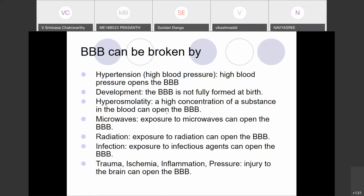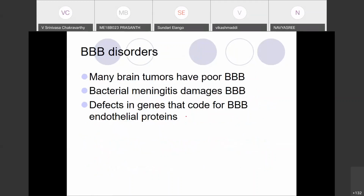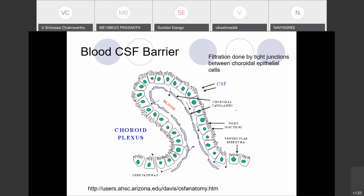Now, the blood-brain barrier can also be broken by hypertension. During development, again, like I said, it doesn't form well during early stages, early age. Hyperosmolality, a high concentration of substance in the blood, can open the blood-brain barrier. Microwaves, radiation, infection. All these kinds of injuries to the brain can disturb the blood-brain barrier. Many tumors have a poor blood-brain barrier. Again, I'm repeating myself, meningitis can lead to damage to the blood-brain barrier. And even genetic disorders can give rise to some impairment of the blood-brain barrier.